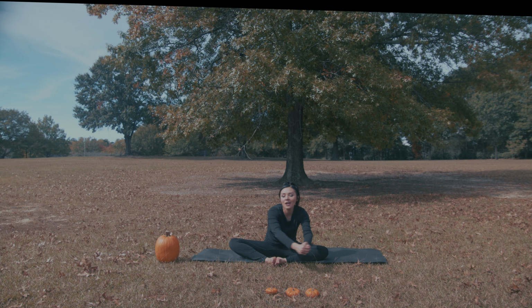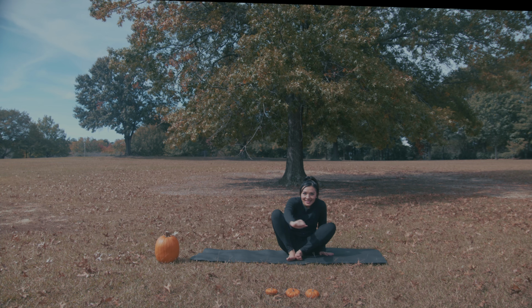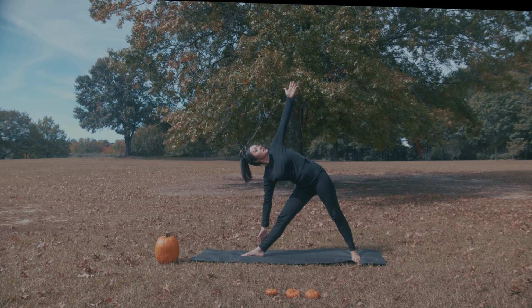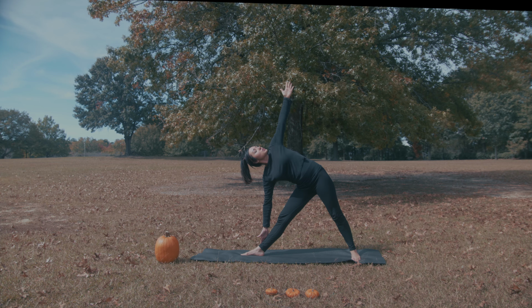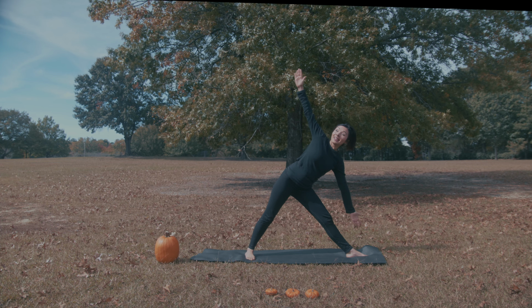Good job. A black pointed hat and a cape to the ground. There's spiders and bugs creeping all around. Now let's make the shape of a witch's hat in triangle pose. Take a big breath in. Big breath out. Now let's make triangle pose the other way, like a witch's hat. Big breath in. Big breath out.